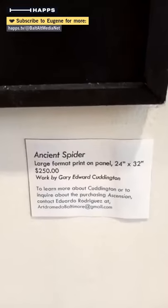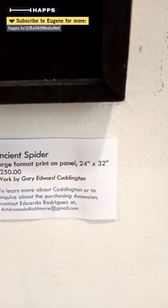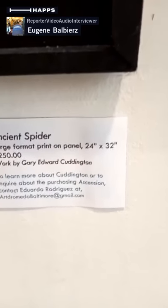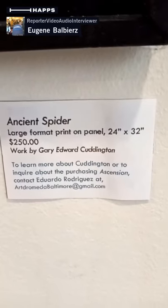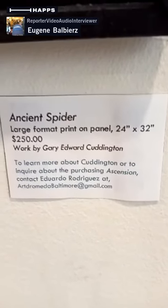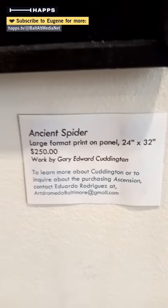This one is called Ancient Spider, large format print on panel, 24 inches by 32 inches. Work by Gary Edward Cuttington. And you can also see that you can contact Eduardo Rodriguez. He also goes by Rod, but I think you best say Eduardo Rodriguez at artdromedabaltimore@gmail.com.